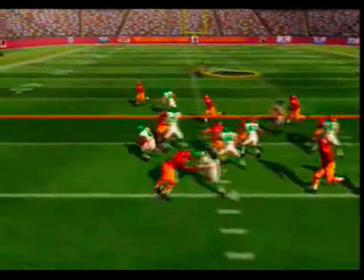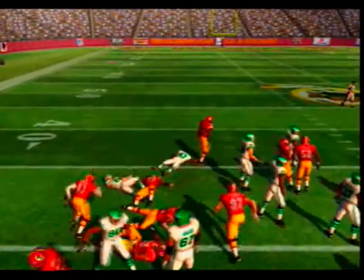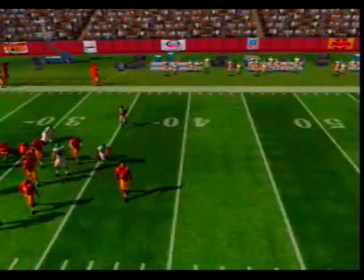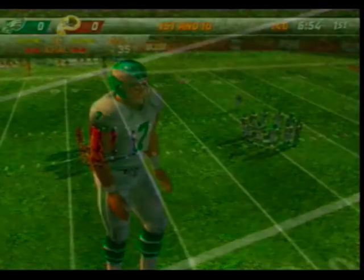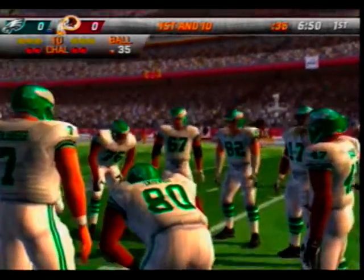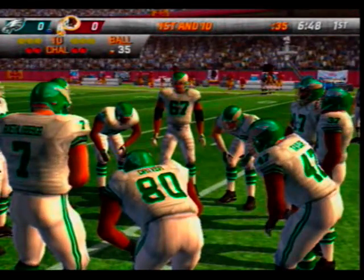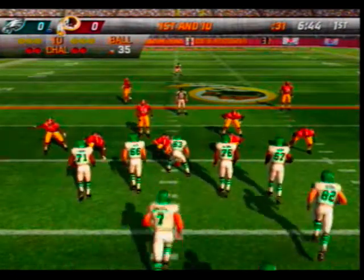Hand off to the tailback. Number 72 comes up to make the play at the 35-yard line. The veteran with a good game. He's taken his share of licks over the years. That hasn't stopped him from busting off long gainers like that every now and then. 1st and 10. Ball on the 35-yard line.